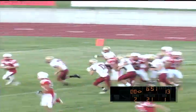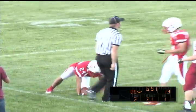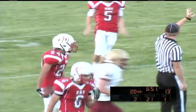Here's Bracken Lovell. He'll roll right side, gets the pass out in the flat, complete out at about the 12-yard line.